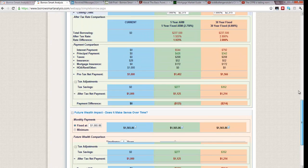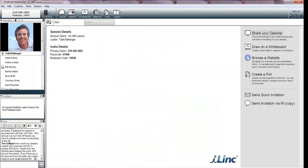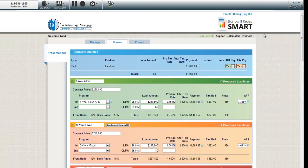So let me jump back over the chat here, see if any other questions. Oh, good. Here's some more. Okay. How would you compare a lesser down payment with MI versus putting 20% down? Maybe thinking about keeping the extra 10% down in the market, even if they pay a bit more and have the seller pay closing costs. So how do you compare, say, a 20% versus MI? Great question. All right, let's go over here.